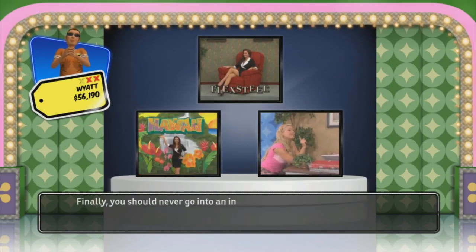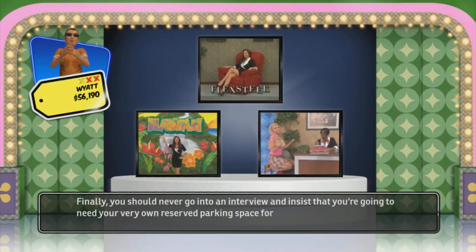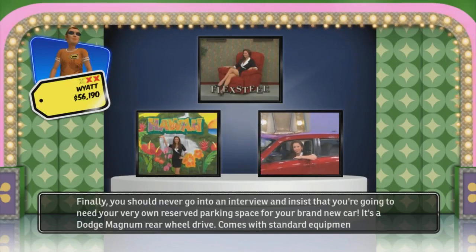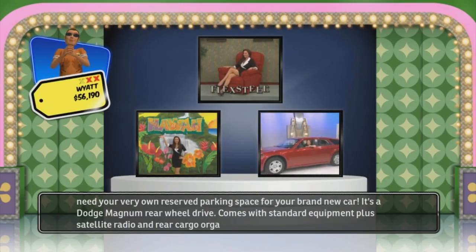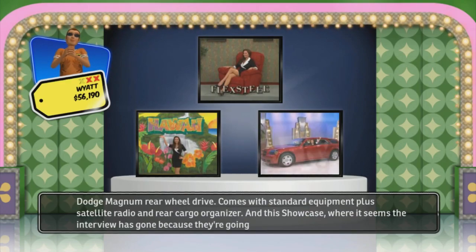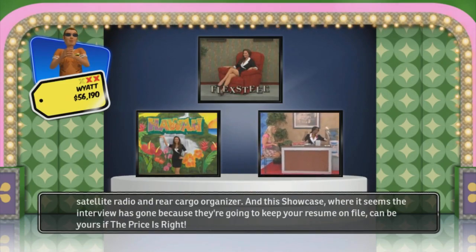Finally, you should never go into an interview and insist that you're going to need your very own reserved parking space for your brand new car. It's a Dodge Magnum rear-wheel drive. Comes with standard equipment plus satellite radio and rear cargo organizer. And this showcase, where it seems the interview has gone real well because they're going to keep your resume on file, can be yours if the price is right.